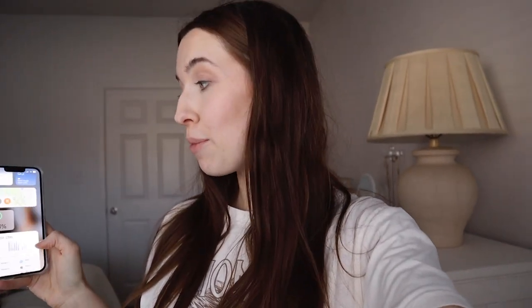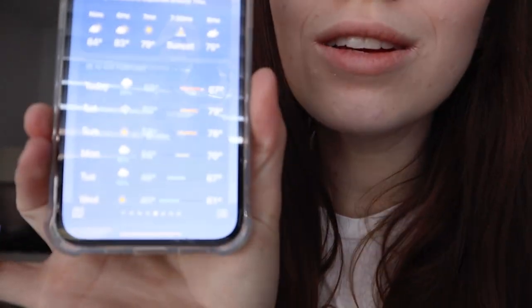Okay, so the first thing I always do before I pack for any trip is I swipe on my phone and I go up here and I see what the temperature is going to be in the location that we are going to for the weekend. So we are going to the town where my parents live. Whew, it's gonna be toasty this weekend. It is going to be 79 and 78 degrees, which is just amazing. So that means I'm gonna probably have to pull out my summer clothes, which I haven't done yet. I've been avoiding it because it stresses me out.